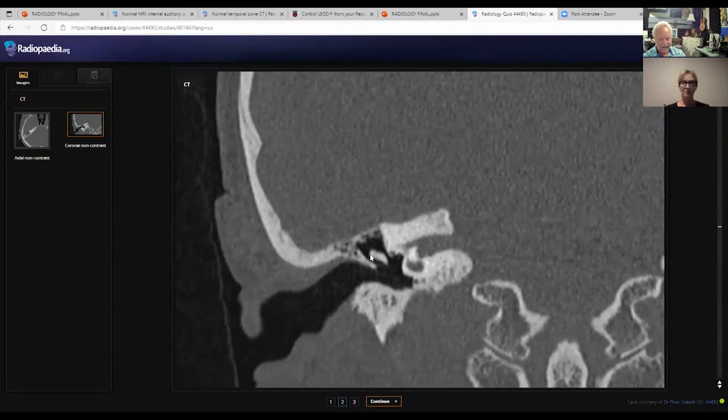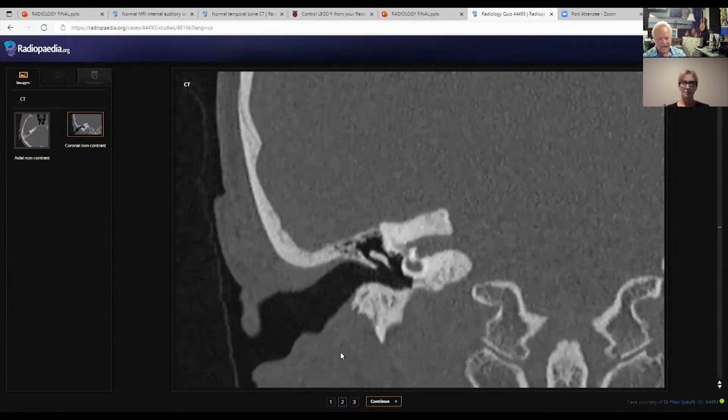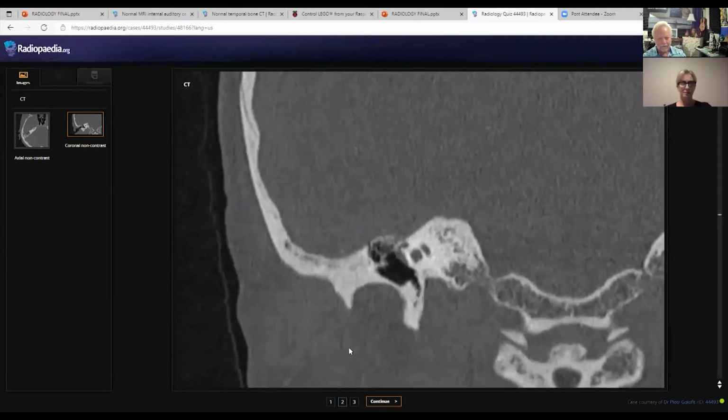We've got the head of the malleus and the body of the incus. This whole area here is the middle ear space. This is the external auditory canal. This is the top of the patient's head, and this is down towards his toes. And I can scroll through these images.